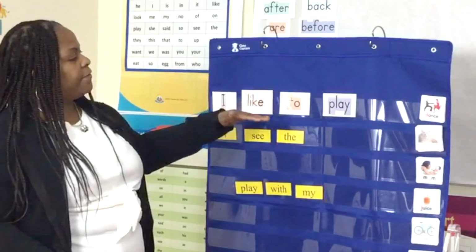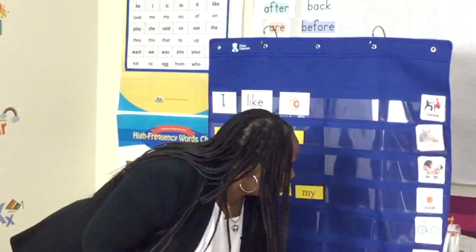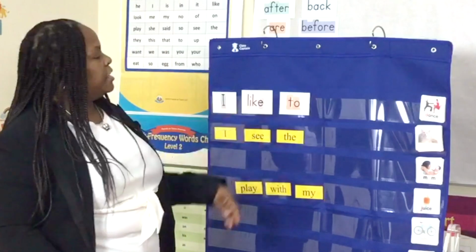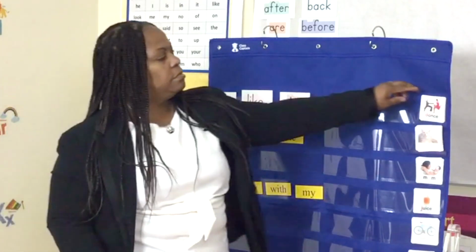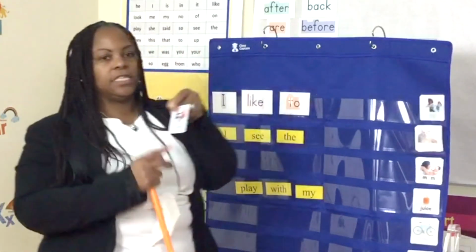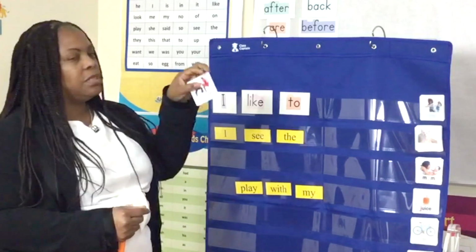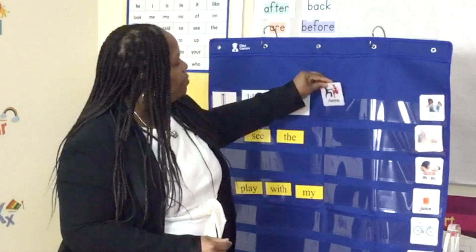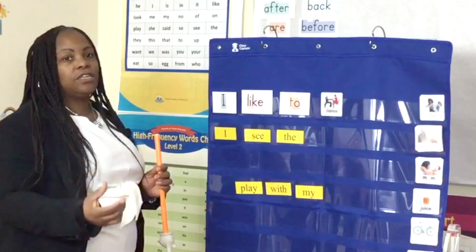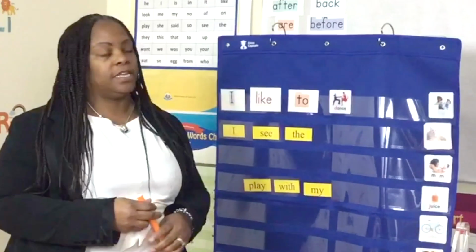But let's go back to our first sentence. I like to play. We took the word play out. We can put it down here at the bottom of the chart because we're not using it, and create another sentence. I like to dance. Take the picture card, dance. Introduce the word dance in it. This gives them the opportunity to learn other words too. And with these picture word cards, you can begin to introduce decoding, which Dr. Thompson will discuss later in the segment.